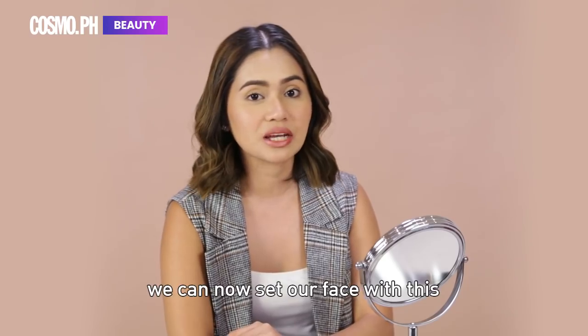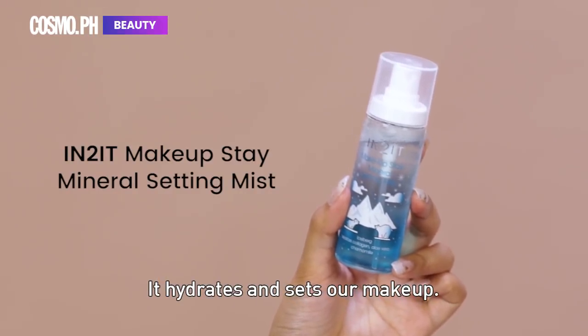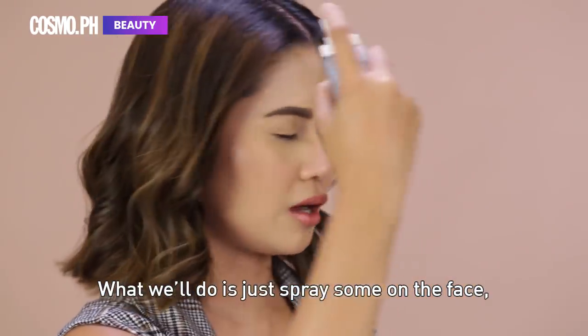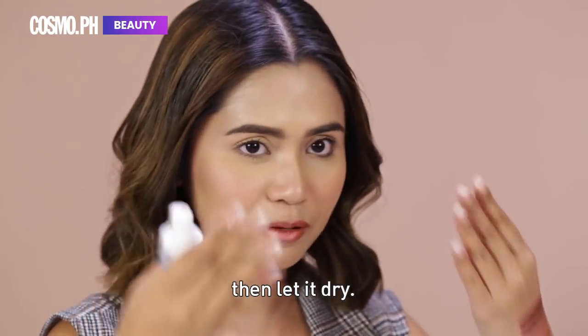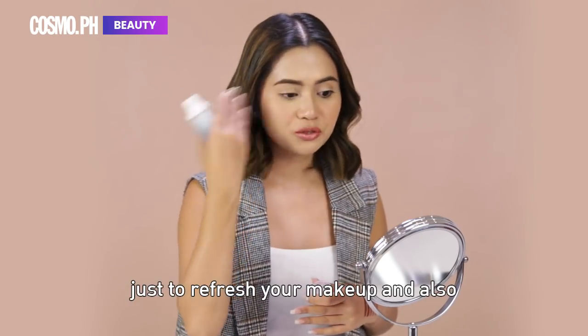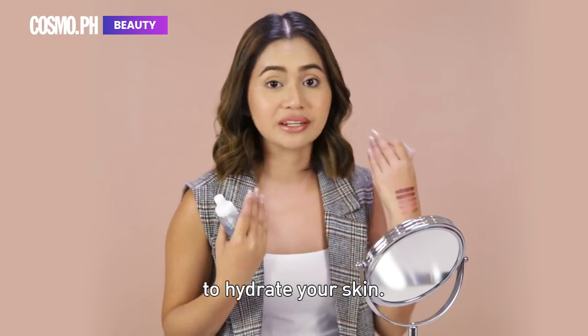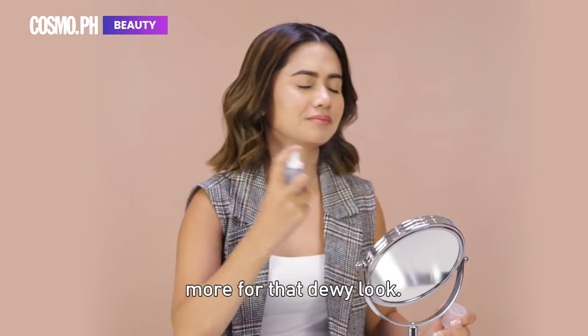After everything, we can now set our face with this mineral setting mist from Intuit. It hydrates and sets our makeup, so what we'll do is just spray a couple of spritzes on our face, and then let it dry. It's nice because you can also use this throughout the day just to refresh your makeup and also to hydrate your skin. It's also up to you if you want to add more for that dewy look.